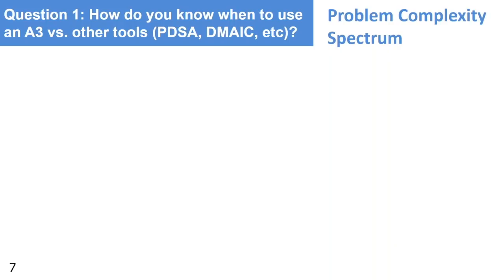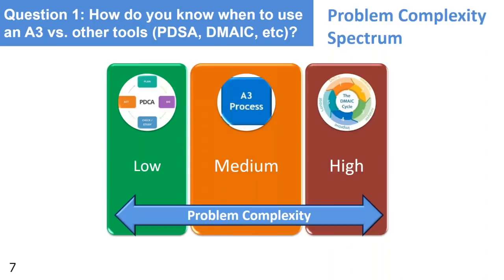So the first question that we had was around when to use an A3 versus other tools. And again, A3 is not a tool. It's a problem-solving methodology, a process. But when do we use that set of processes versus some others? So I'm going to reintroduce the problem complexity spectrum.